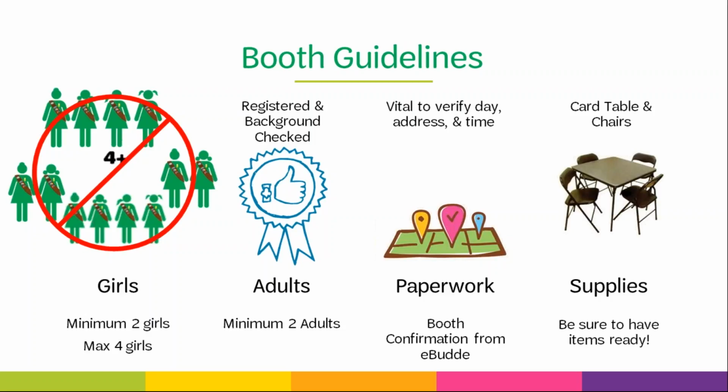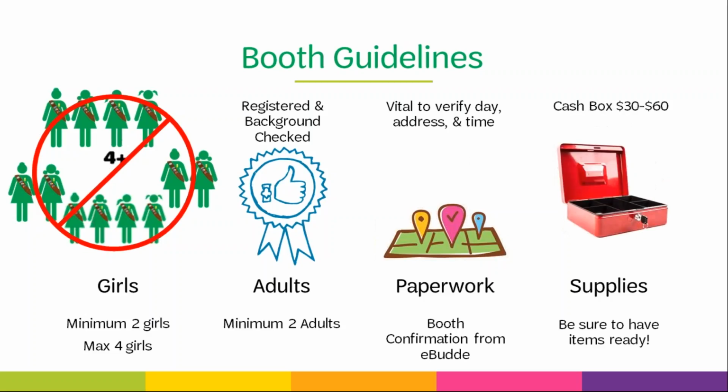And then remember, card table and chairs. Most of our booth sales do not supply these for you, so leave them in your vehicle. In the special or the notes section for your booth sales, it'll give you any special instructions, and it may say table and chairs provided, but otherwise assume that it is not. Make sure you carry a cash box with around $30 to $60 in change, lots of 1s, lots of 5s, couple of 10s. Luckily, we're not dealing with quarters or anything like that, so dollar bills should be just fine.